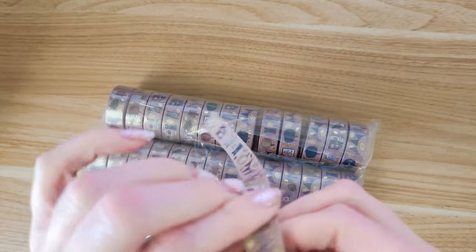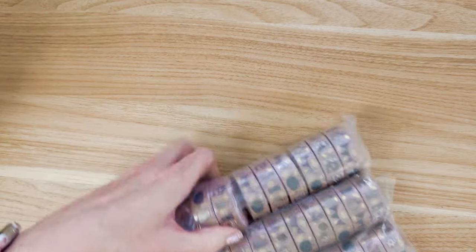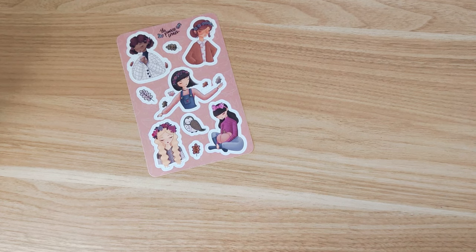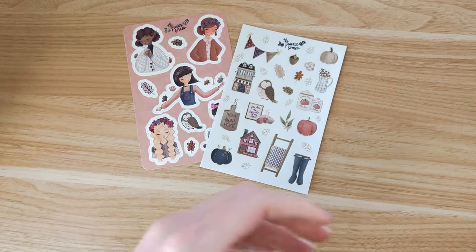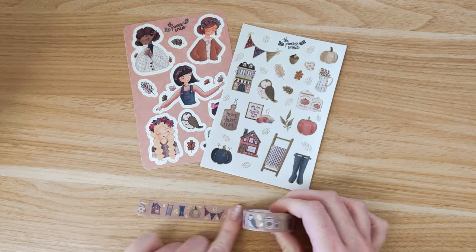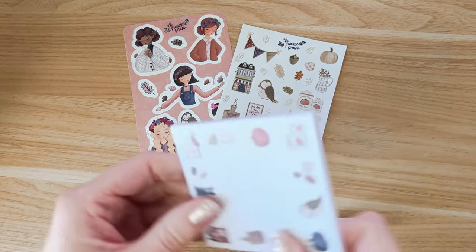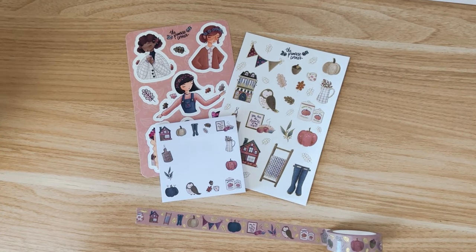So the whole collection together, if you're receiving all of the rewards, would include the vinyl sticker sheet of the girl characters, the gold foil journaling sticker sheet, the cute new sticky notes, and the washi tape. And there's an art print that's not pictured. It hasn't arrived yet. It's actually supposed to arrive today, so if I have time, I'll try to sneak it in at the end of this video. But if not, there is a really cute little art print that will be going out as well.